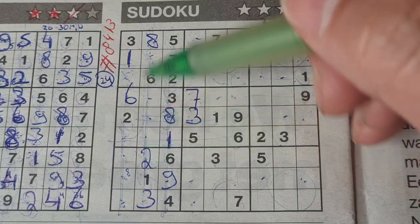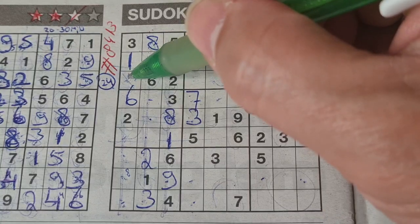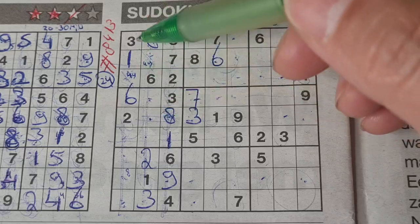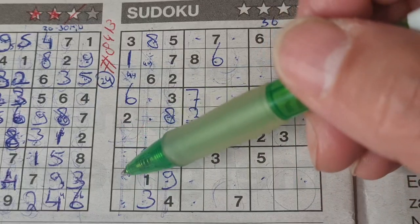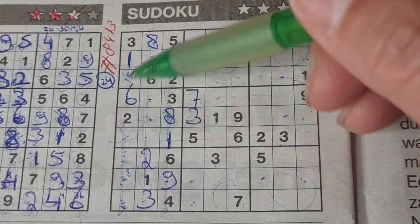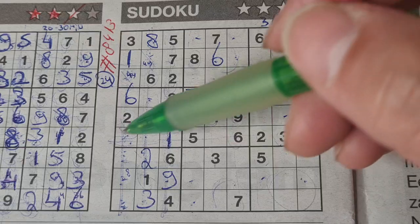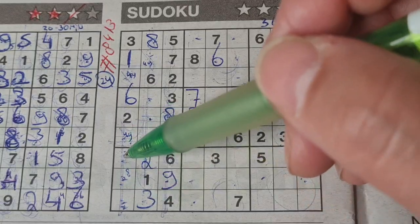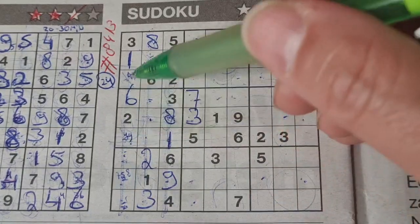Let me mark those 2 boxes. Need a 5 here. Five, seven, eight. So here should be the 4 and the 9. These 3 should be 7, 5, 8. Here we have a pair, 4 and 9.